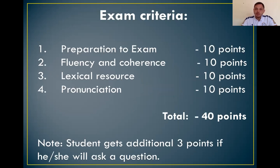Here on the screen, you can see the exam criteria. In total, you will get 40 points. You will get 10 points for preparation to exam, 10 points for fluency and coherence, 10 points for lexical resource, and 10 points for pronunciation. So in total, 40 points. Also, please check the note. A student gets additional 3 points if he or she asks a question. What does it mean? If you think you are not well prepared, or you would like to get additional 3 points, you can ask a question to your classmate during his answer.